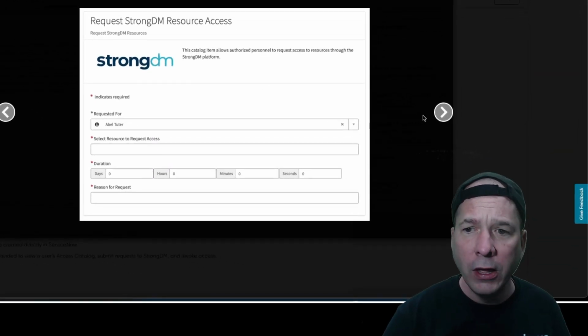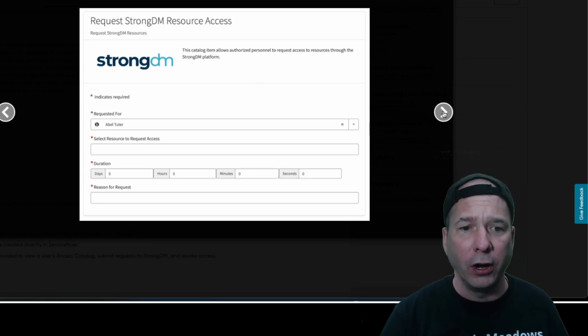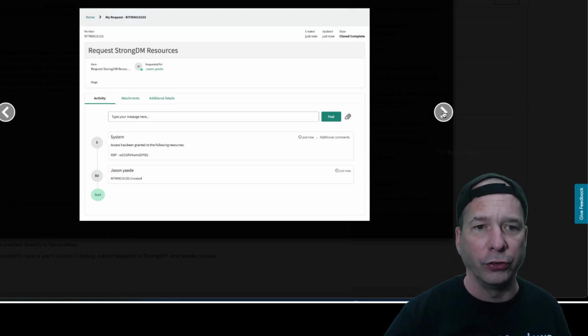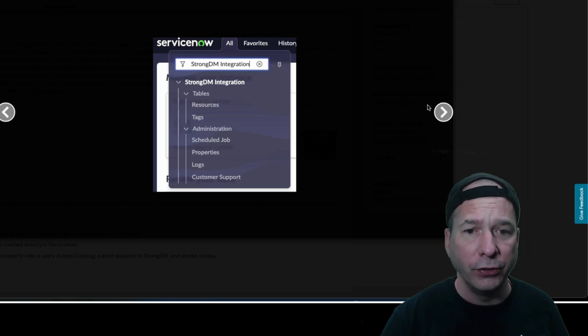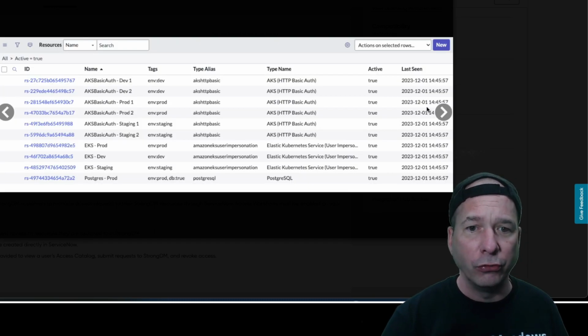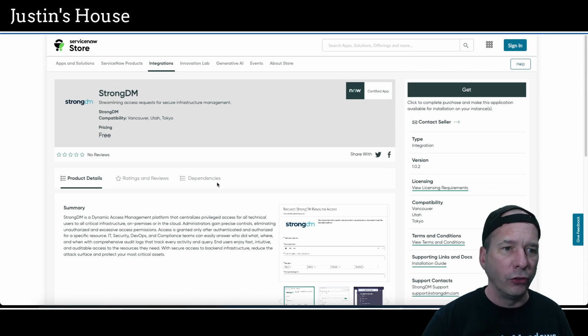First is a request form being completed by Able Tutor for authorized personnel to request access to resources through the StrongDM platform. Next up is the view when you submit a request, kind of seeing it from the end user side. Maybe add some attachments or work notes or see additional details. Next screenshot is showing the application menu for the StrongDM integration, consisting of tables and administration submenus. Next screenshot is a list of resources. It looks like these are, what are they? I don't know, Kubernetes resources and some stuff, some configuration items. And that's it. Back to the request form, and that is what's new from StrongDM.